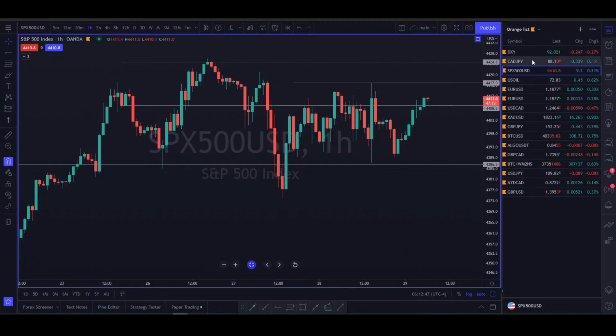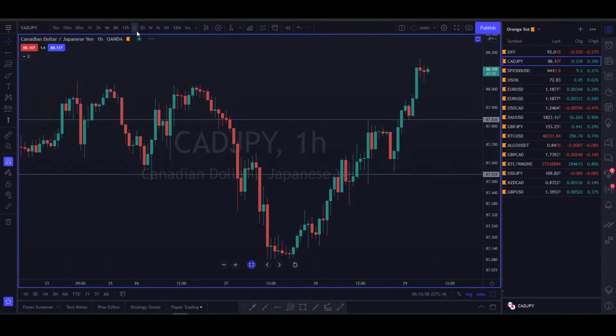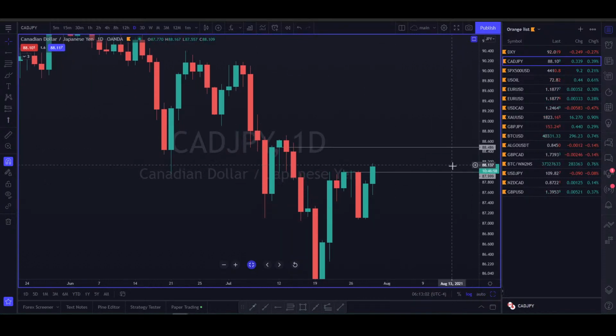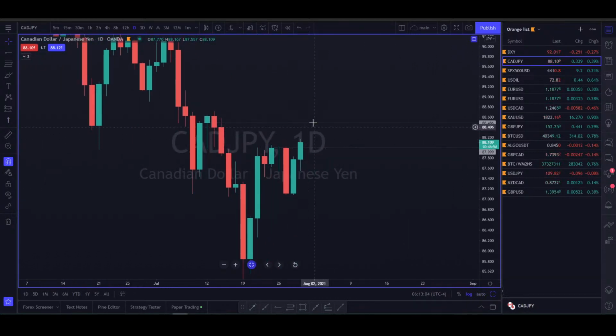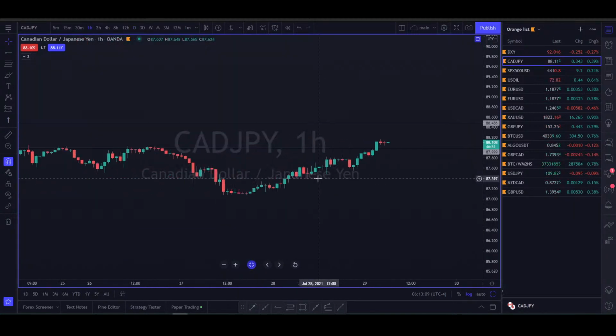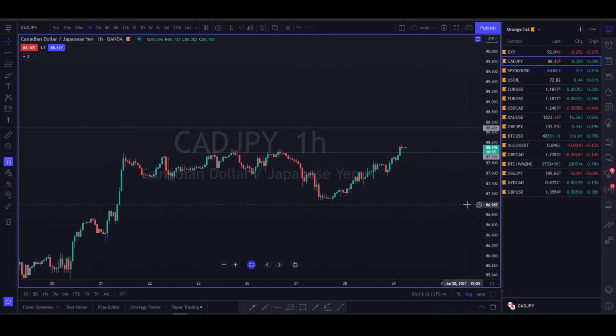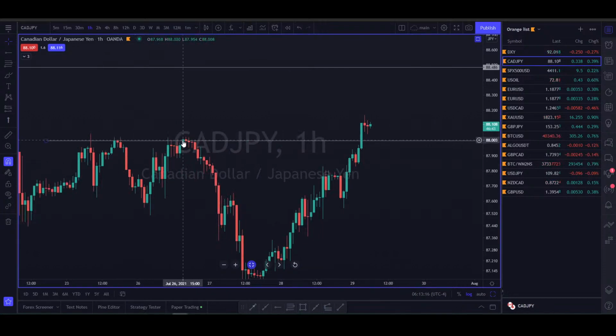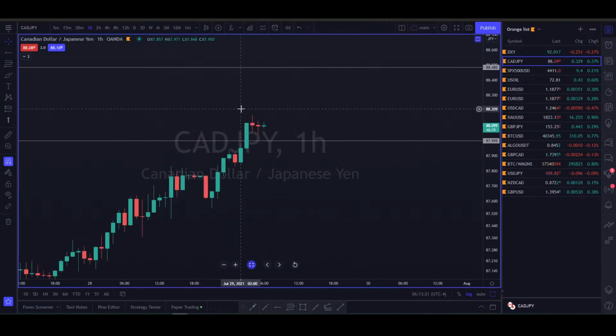CAD yen, absolutely. So CAD yen is breaking above resistance. Right there's another resistance, and you're currently trading above it. Right there's a supply zone, 88.486. So anything in this range is playable, possibly. There's your breakout of resistance, and it's nice on the hourly too. Look at that, almost perfect resistance on the hourly. That's a strong breakout. That's what you want to see.